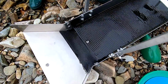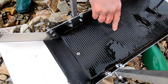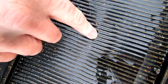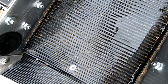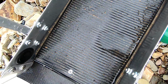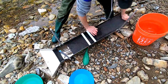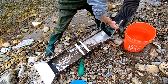Well, I don't really see anything right off the bat. Well, no, I'll take it back. There's a piece there. Alright. Right there. Actually, it's quite a bit more black sand than I was expecting, looking at the terrain around here, but yeah, let's get her cleaned up. Wow. That's a lot of sand underneath there.